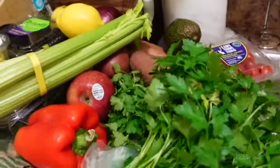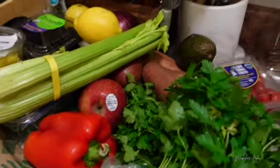So today we will make a salad, which is one of my favorite salads. I have the greens we need for it. I call it a seasonal salad because I like to put seasonal fruit in it, apples in this case. And we're going to make a salmon.